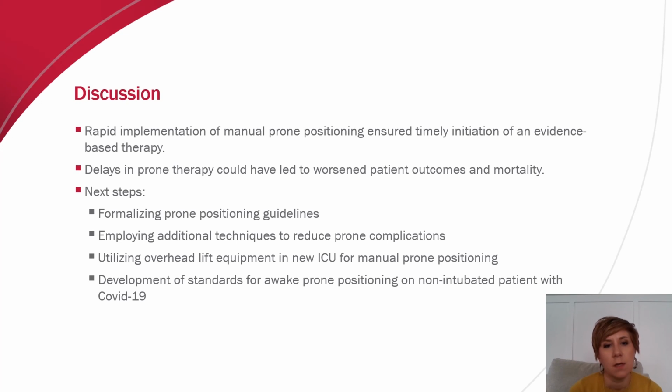We've also developed some standards for awake prone positioning for our non-intubated patients with COVID-19. I know the evidence is pretty lacking on how effective this therapy is for preventing or delaying intubation for this patient population, but it is one of those low risk, no cost interventions that we can offer. So I've developed a lot of education and standards on how to do that quickly, efficiently, and comfortably for the patient. We'll see as time goes by whether it's having a significant impact on delay of intubation and decreasing oxygen needs.